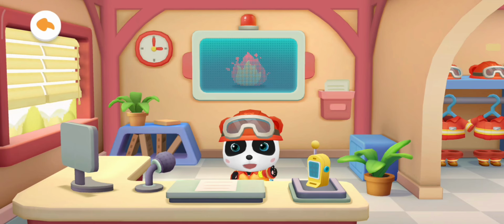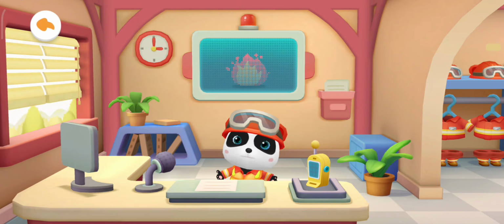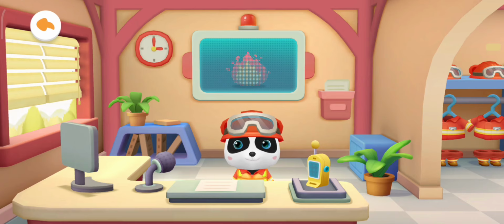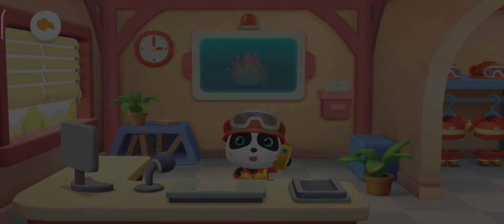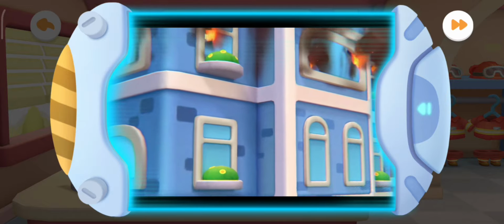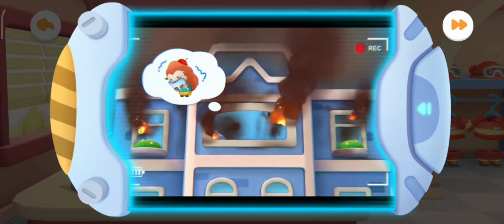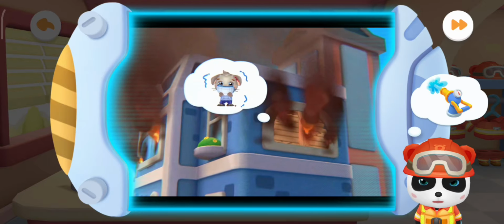Welcome to the fire station's emergency response center. I'm firefighter Kiki. There is an emergency call for help. Oh no, the building is on fire. Firefighter, please come and put out the fire. The water gun can douse the fire. Firefighter Kiki sets off.